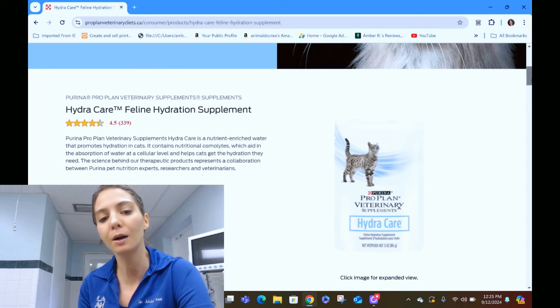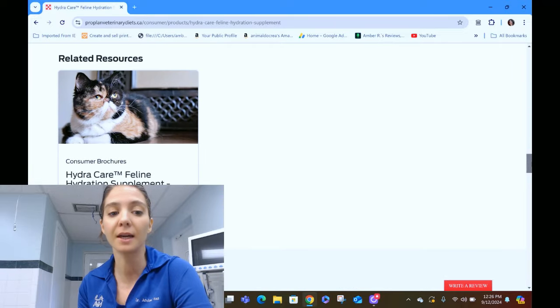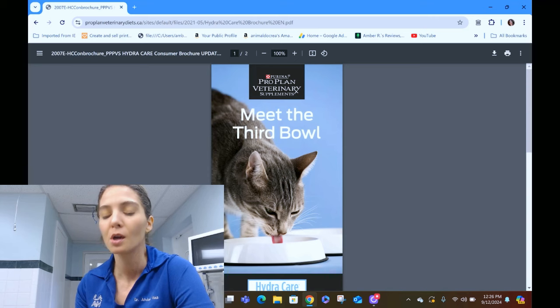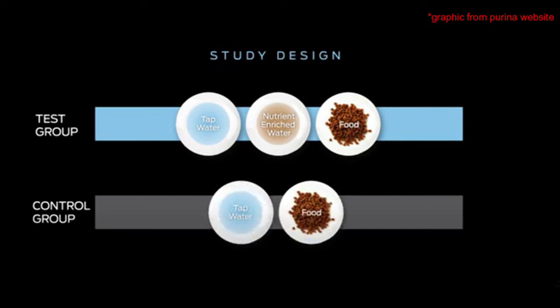And so that's how this product works. They did do some research studies on this product, and I can flash some of the little statistics and graphics here from Purina, but basically they took 2 sets of cats.